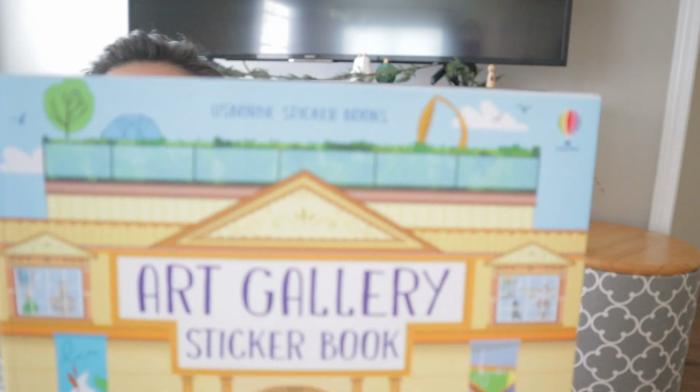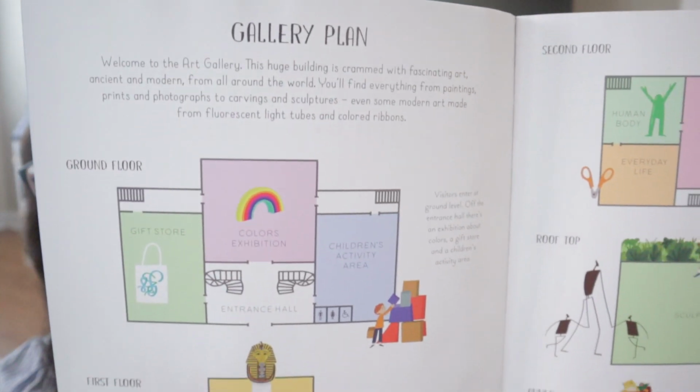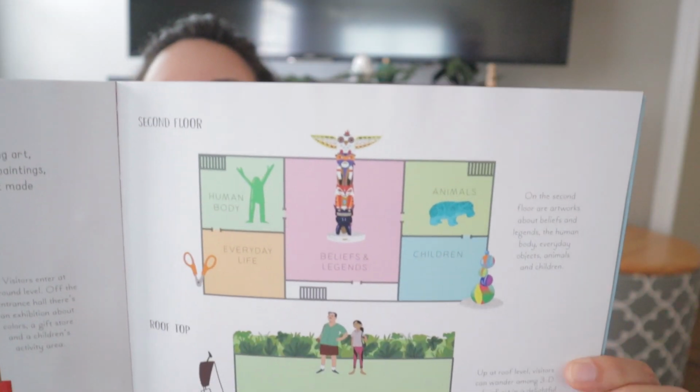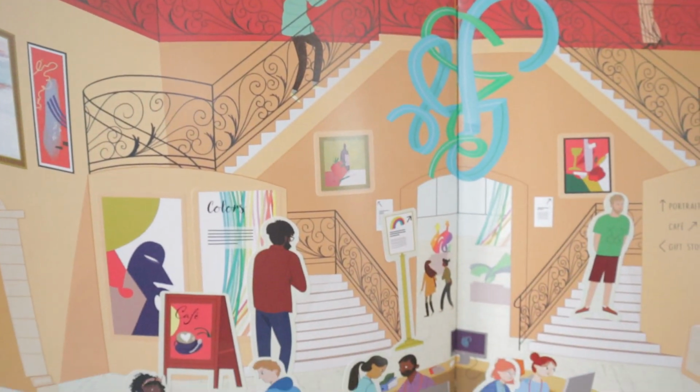Now this one I got for my 7-year-old, and this one is the Art Gallery sticker book. And this one was just so perfect. It goes through all the different rooms of an art gallery. And here it shows you an art gallery layout. It's so neat. Oh my gosh, it's so good. So it's got an entrance hall. In all of these sticker books, in the back, the stickers are divided into the different rooms. So all of the stickers for the entrance hall are all in one little section. So she just pulls out that one section, and then she can go in and put all of these stickers onto this entrance hall.